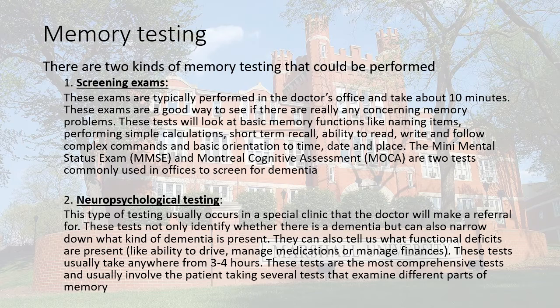Number two is neuropsychological testing. This type of testing usually occurs in a special clinic that the doctor will make a referral for. These tests not only identify whether there is a dementia, but can also narrow down what kind of dementia is present. They can also tell us what functional deficits are present, like ability to drive, manage medications, or manage finances.